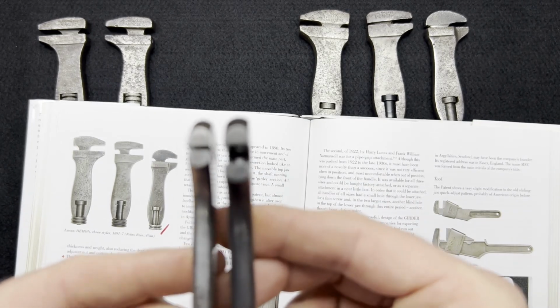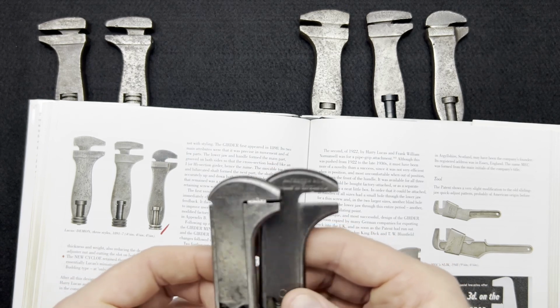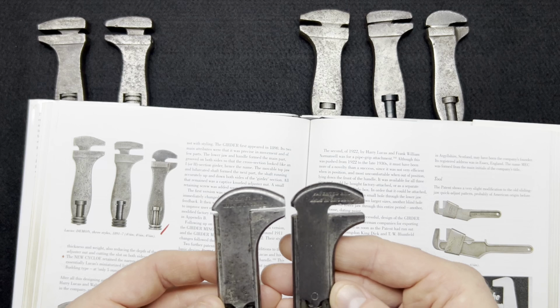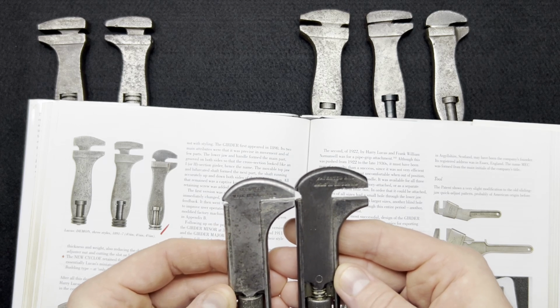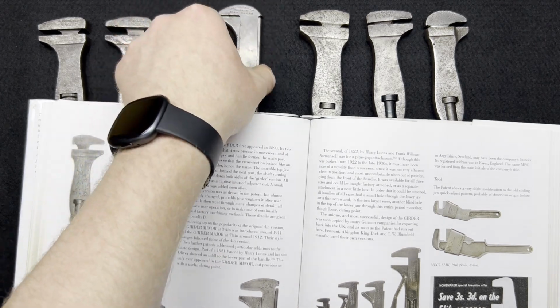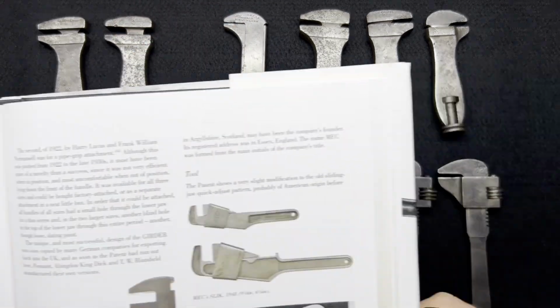It's a bit smaller, and if you can see, it's a bit narrower, a bit thinner, and slightly different in size all around, slightly shorter as well. And this is the very first Lucas girder wrench, which is also a rare one.